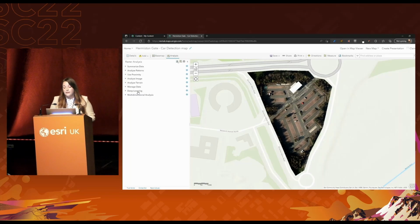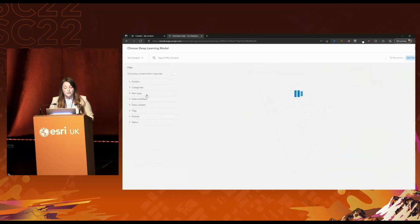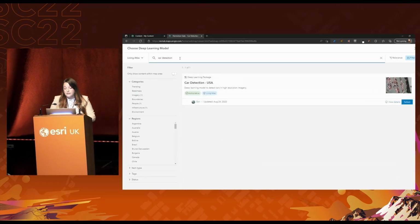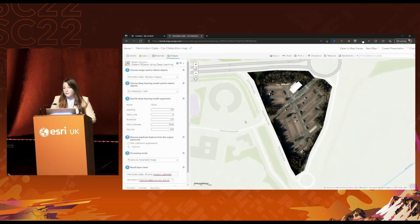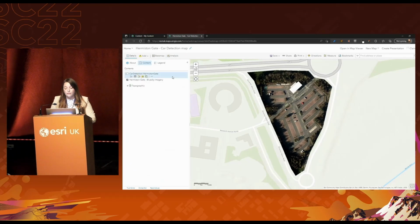I'm interested in the number of cars in these car parks, so I'm using the deep learning analysis tool together with a pre-trained deep learning model from the Living Atlas. And you might notice that this particular model says that it was trained on US data, but we find that it works equally well for UK data. And using this, I don't need to be clued up on machine learning. I can just select the package that I want and get going right away. The result is a feature layer with detected cars outlined in red.